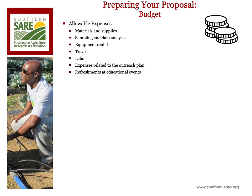The following budget items are allowed in an on-farm research grant: materials and supplies needed for the project, sampling and data analysis, renting of equipment, travel related to the project, hiring labor needed to conduct and complete the project within the proposed timetable, expenses related to the outreach plan, and refreshments at events and activities related to the project.